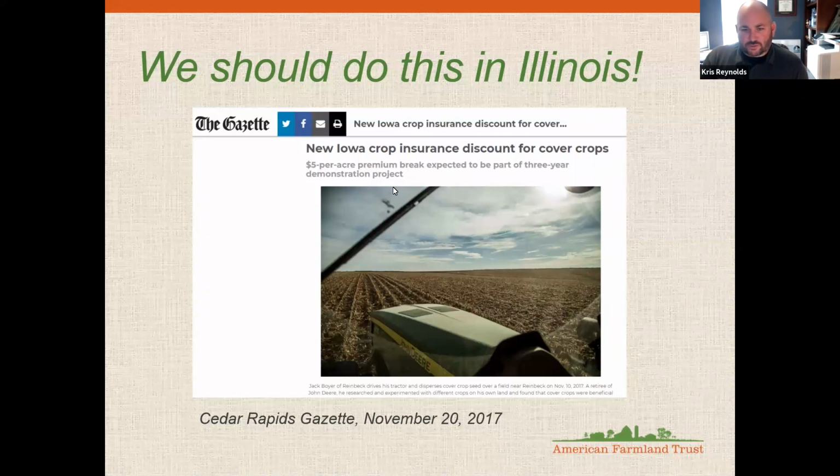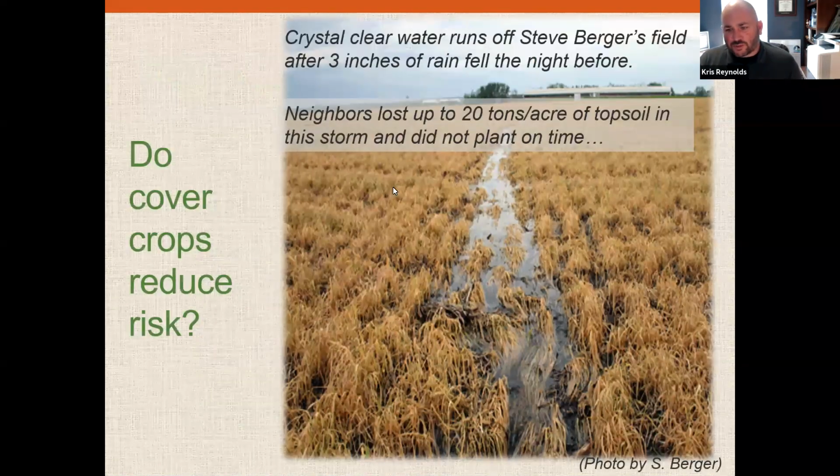So we started to take a closer look at it here in Illinois with some of our partners. We knew that the research shows significant decreases in nutrient and sediment losses whenever we use cover crops in the rotation. But do cover crops reduce risk? Do they reduce risk to the point where there would be fewer crop insurance claims, for example?